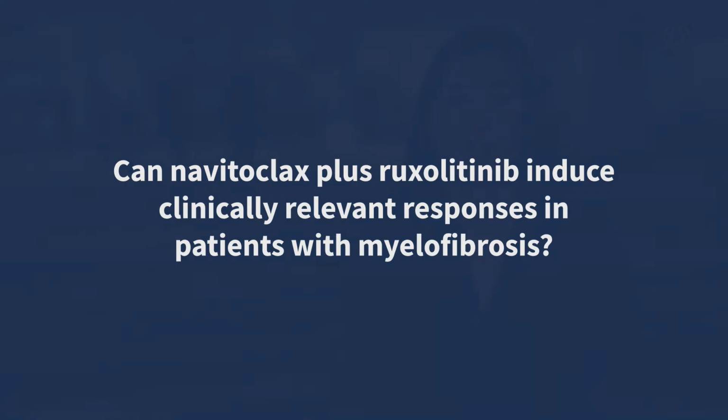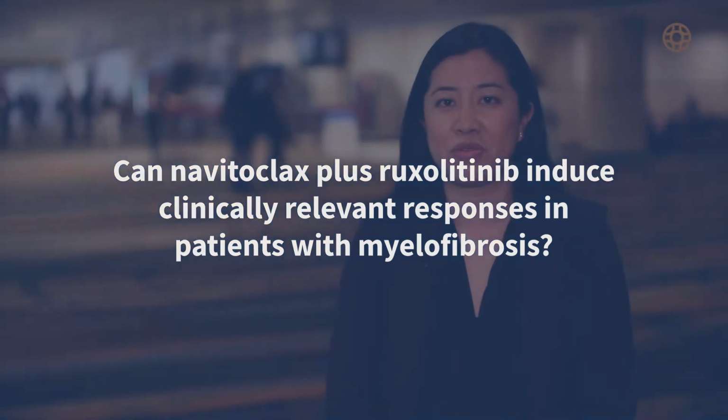Hi, I'm at ASH 2019 at our annual meeting, and I'll be presenting at this meeting a really interesting abstract that is presenting the data from a phase 2 clinical trial adding navitoclax to ruxolitinib in patients with primary or secondary myelofibrosis. This is a novel study, and we're presenting the data from the first 34 patients.